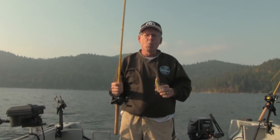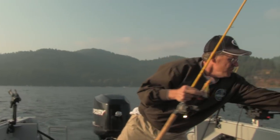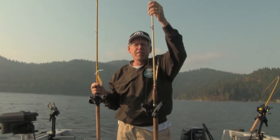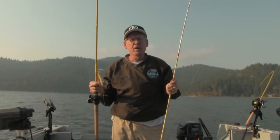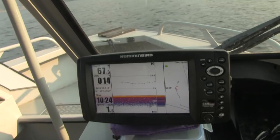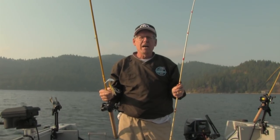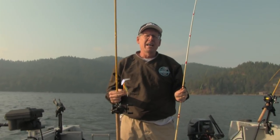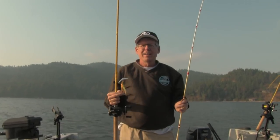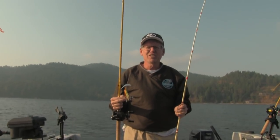And then we're gonna run one large minnow type lure. We're gonna run that suspended about 40 feet or so, because we saw some large marks there as well. That should cover the water column. We'll probably put one line out about 10, 15 feet for some rainbow trout, and see if we can get these fish to bite.